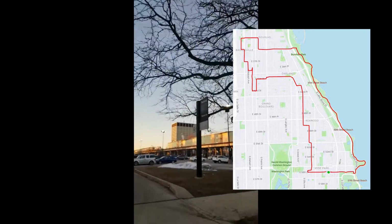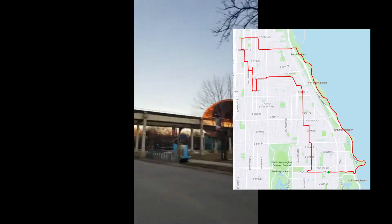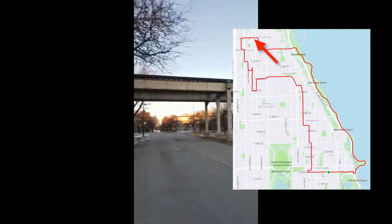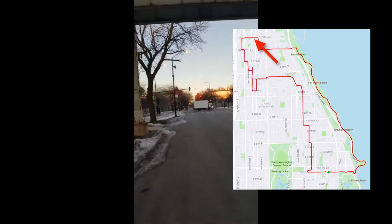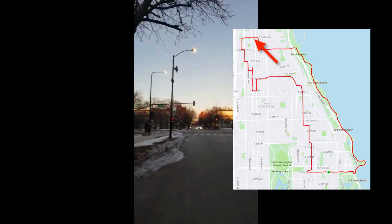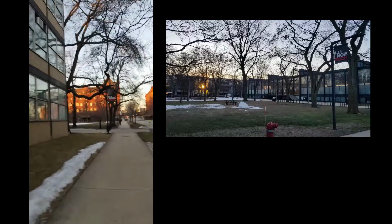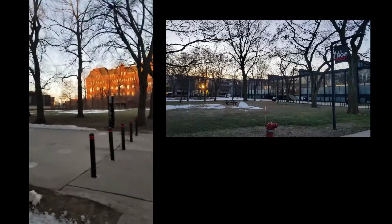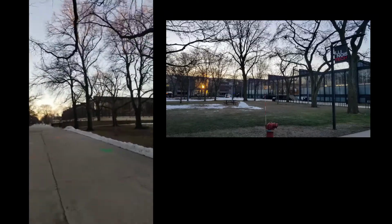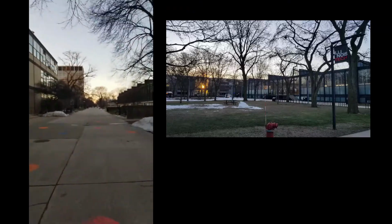Above head here, you can see the Green Line, L subway, and that'll take you right into downtown as well. Runs all the way down into the Chicago neighborhood as well. Here we'll take a quick journey through the Illinois Tech campus. Some very interesting architecture there. Nice place to run.